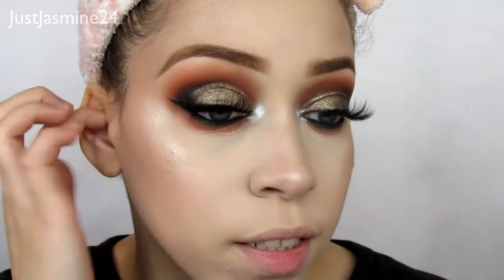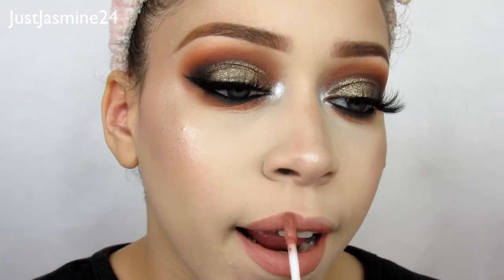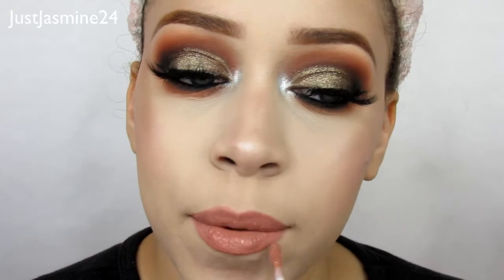I have this gloss. This is from Colourpop. This is one of my favorites in the shade Weho. So I'm going to apply this and then I'm going to apply the gloss in the middle. So let's see how this works. That's the shade right there. And I don't feel it drying. Usually you can feel when it's about to dry down. So I'm just going to go over it with a gloss. So this is the Colourpop Weho gloss. And put that on top just to balance out the shade.